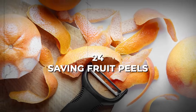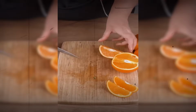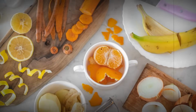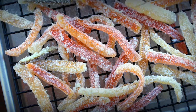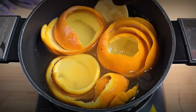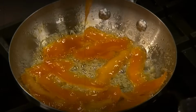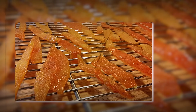24. Saving fruit peels. When food was precious, nothing was wasted, not even the peels. Families discovered that fruit peels, especially from citrus fruits, had a variety of uses beyond the compost bin. One of the most popular tricks was making candied citrus peels. Orange or lemon peels were boiled, then coated in sugar, creating a sweet, chewy treat that could last for weeks. Some even dried them and used them as a natural sweetener for teas and baked goods.